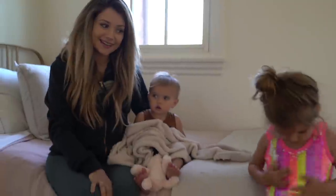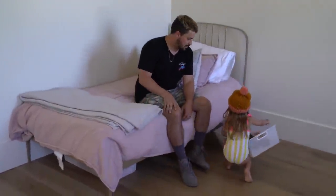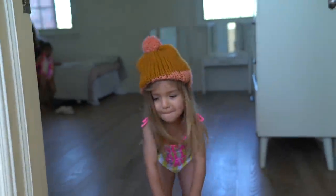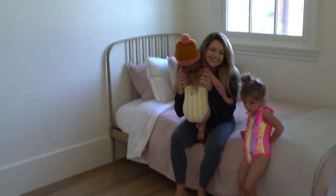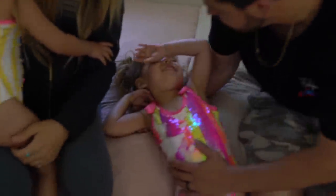See, Oakley's excited, Taytum. Oh, thanks. Thanks, Oakley. Whoa, get that. She knows what to do. She's moving in. Thanks, Oakley. Moving in. Woohoo! Let's go, baby. Come on. She's staying for the long haul. Yay! You're so good at moving in. Taytum, wow. You're so sensitive, sweetie.